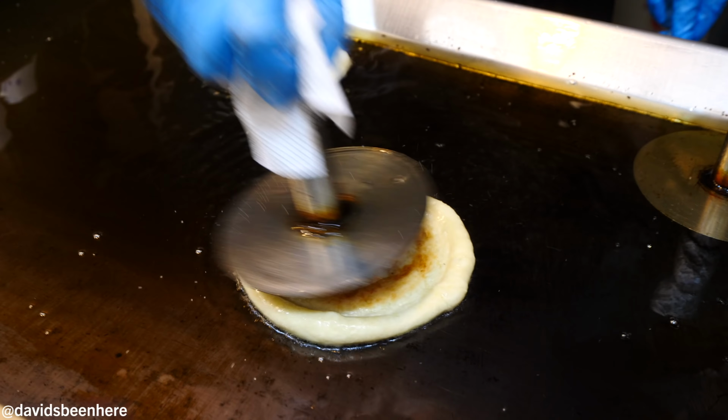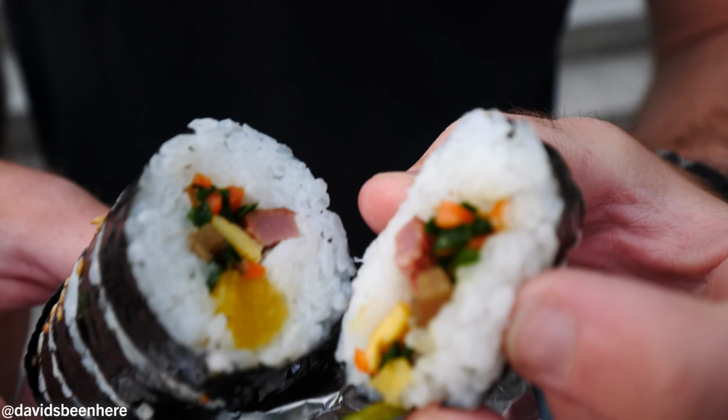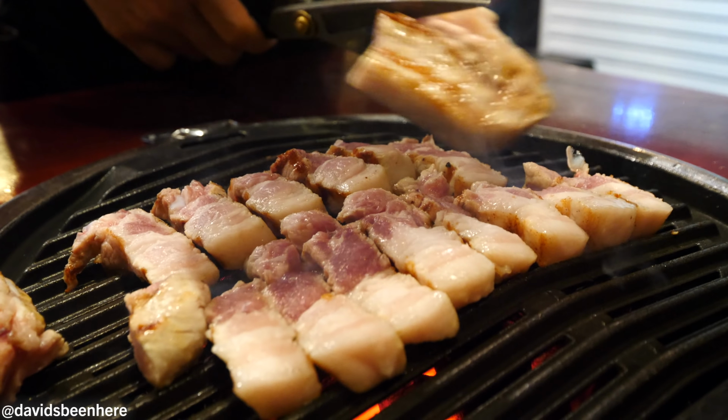Those were my top 10 Korean street food dishes you have to eat in Seoul, South Korea. All 10 of them are so yummy and packed with flavor that my mouth is watering as we speak. The spiciness, the savory flavors, the incredible contrast in textures. Korean food is some of the best on the planet. I fell in love with it on day 1 in Seoul, and I'm sure you will too.